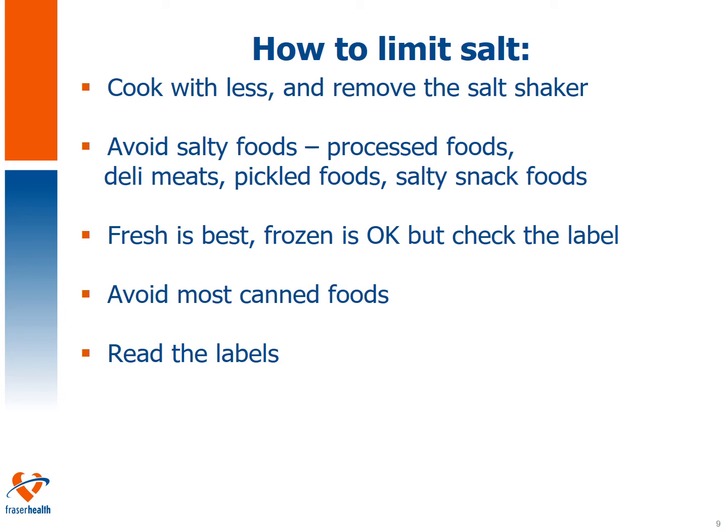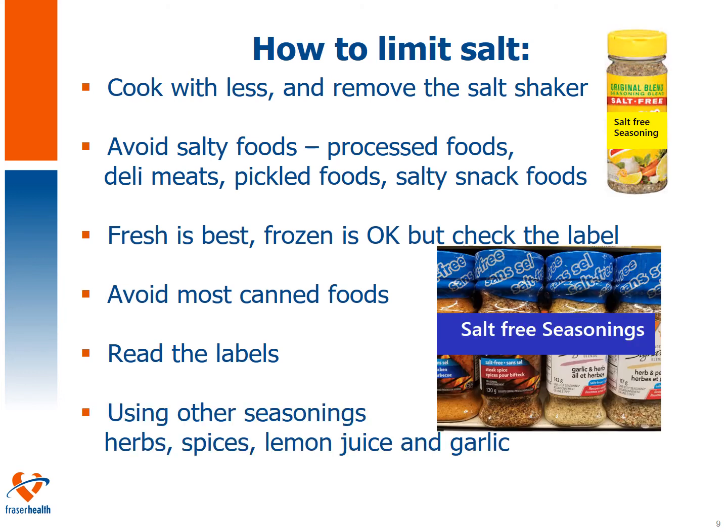Finally, there's no need for your food to taste bland. Use lots of herbs and spices, lemon, garlic, or try one of the variety of salt-free seasonings that you'll see in the grocery stores. There is a number of them out there, and you just need to take some time and check, but lots of these salt-free seasonings provide very good flavor.